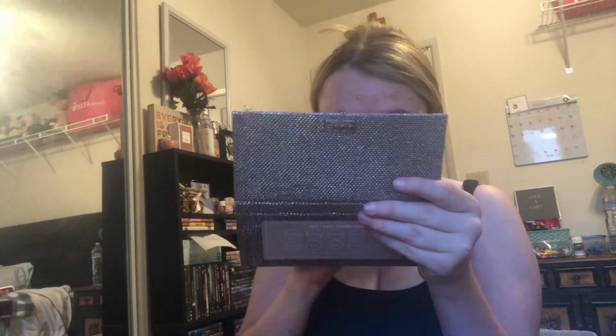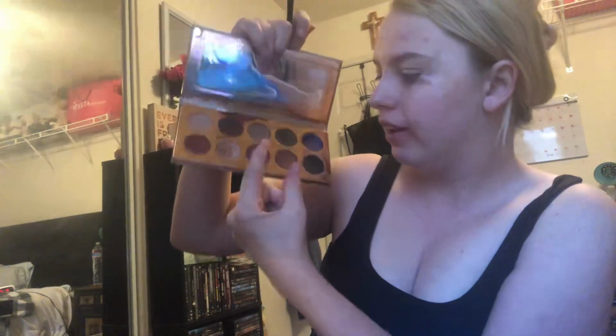Okay, so as I said, I'm gonna try to do a neutral look with this. So I'm gonna use this quad right here in the corner. I really don't know the shades of these. I took the two shades that look like a light brown right here, and I'm gonna use that for the crease.